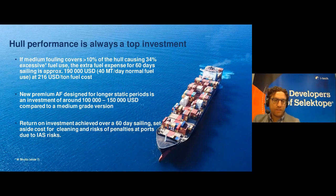In this case, we take the example of having ships idling for up to, in the worst case, 6 months. Of course, they idle for a significant time, which will have a high likelihood of causing a 10% surface coverage of medium fouling, which we saw from the previous slide is estimated to cause a 34% fuel increase compared to normal conditions. So only after 60 days sailing, there's a saving of around $190,000 for a ship consuming about 40 metric tons of fuel at normal conditions, even at the low oil price of $216 per ton of fuel.